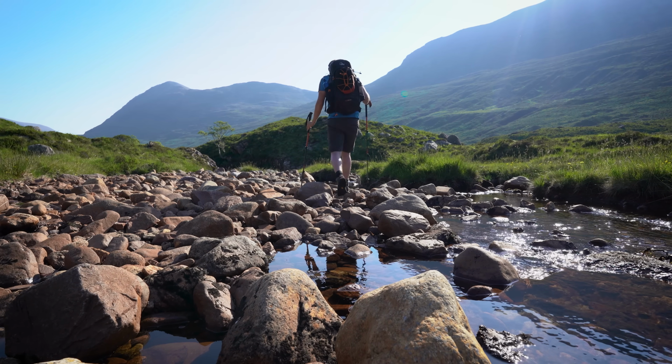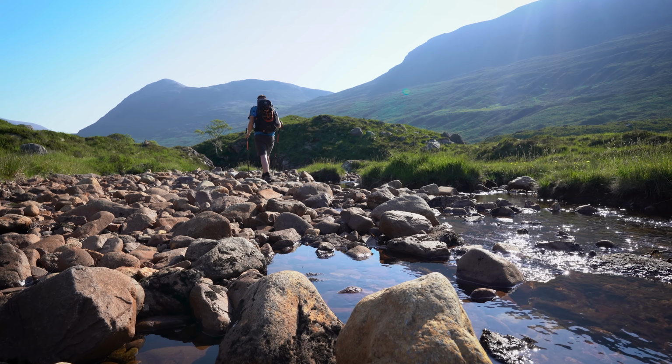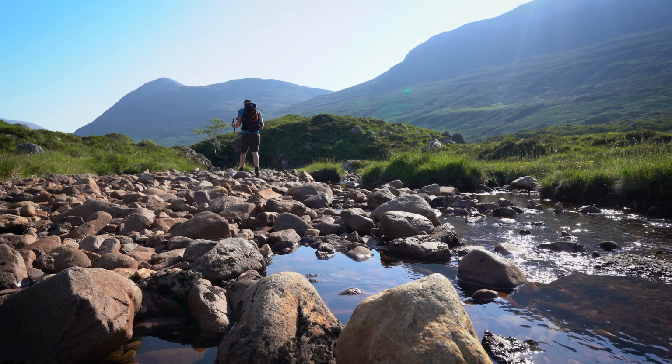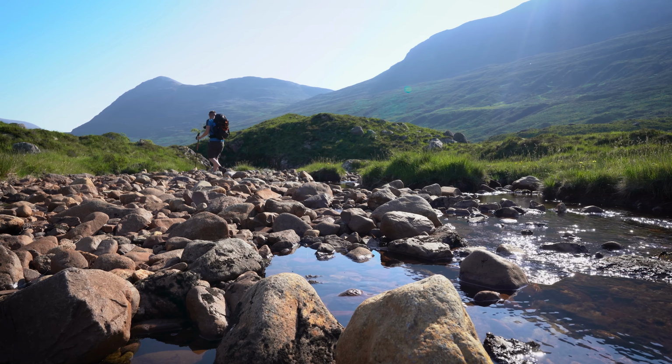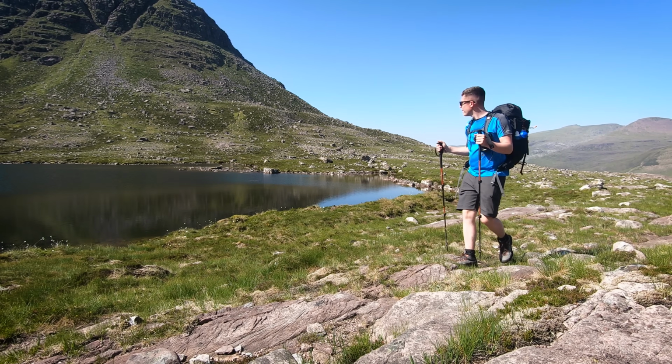It was at this point here that I got an extreme feeling of remoteness, just surrounded by all of the mountains in the Fisherfield forest. So yeah, it was just time for the steep pull up towards the next Munro.